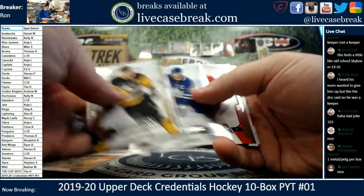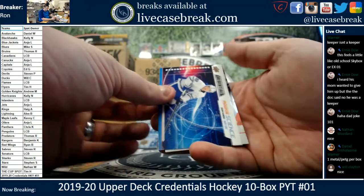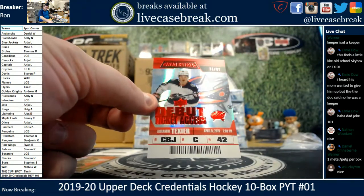Last pack this box. We got Sandin, rookie science. And we've got out of 99, Tessier for the Blue Jackets.